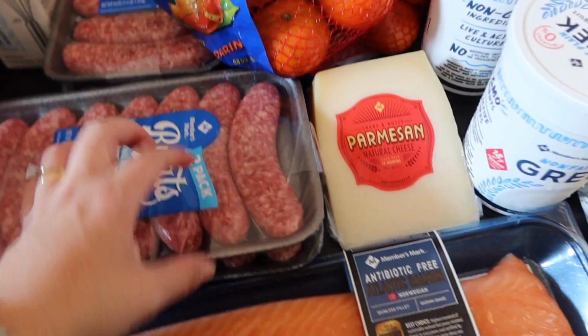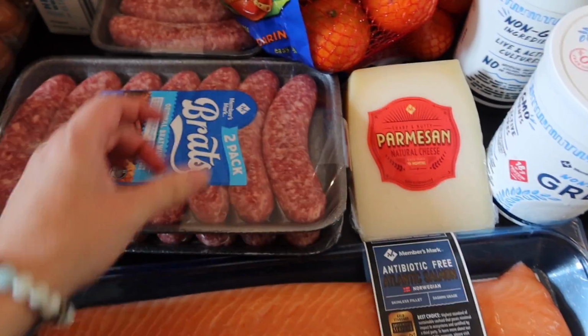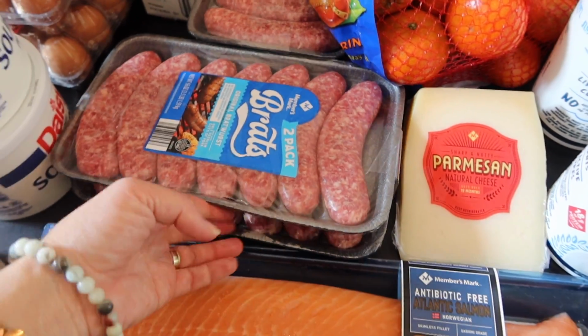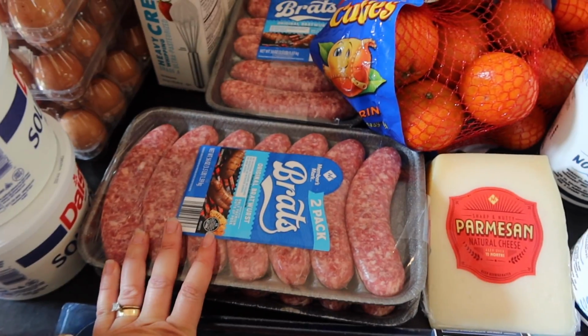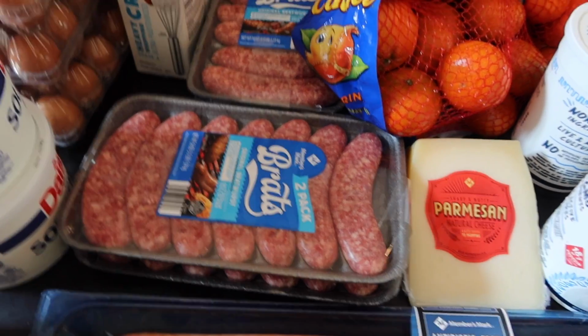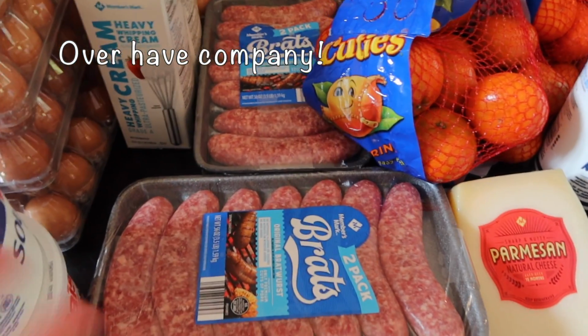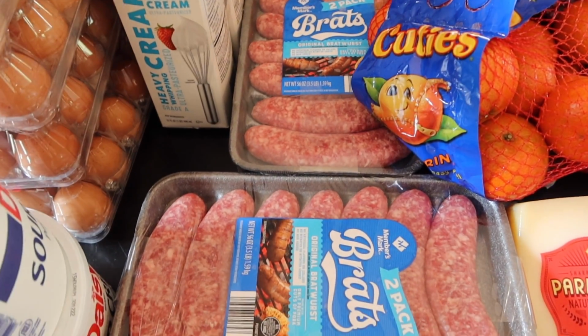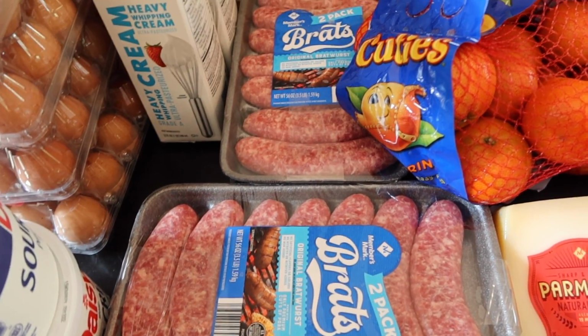We got brats. I didn't realize that I got double. So I thought each of these was 1 package, and it was 2, which is fine. We will definitely just be able to save 1 or use it as another easy meal, just grilling brats on the grill. Still warm here, so it's great to have easy grilling things.